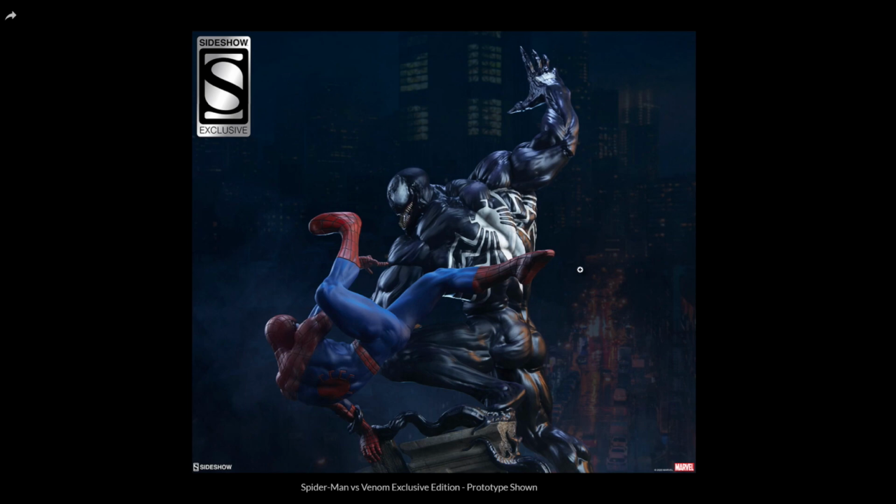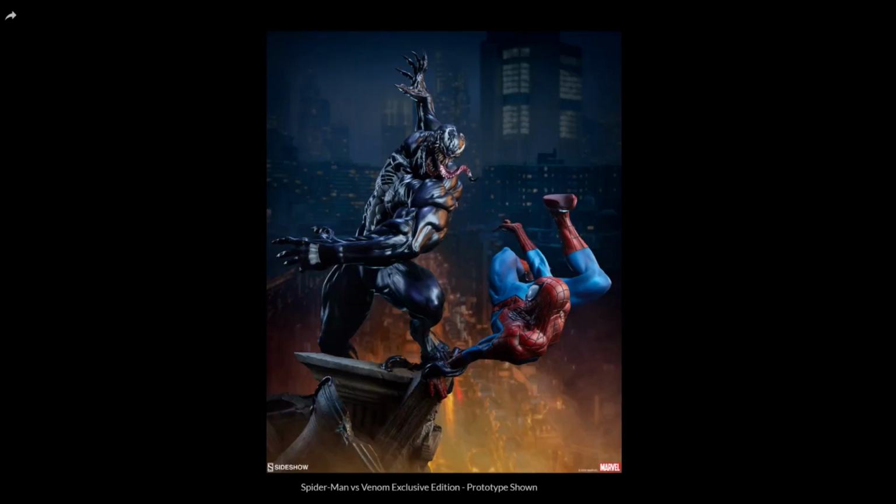But Venom, look at that back. He's muscular, and he should be, so that's fine. Venom is the star of the show. Again, this is another picture here. Venom is the star of the show. Here I can see the head. Like I was saying, the head sculpt of Spider-Man is good. It's a good job there.